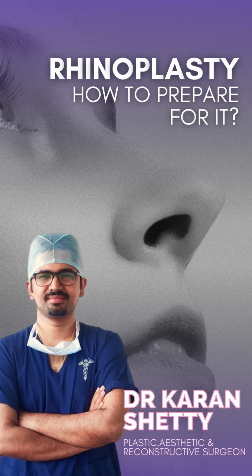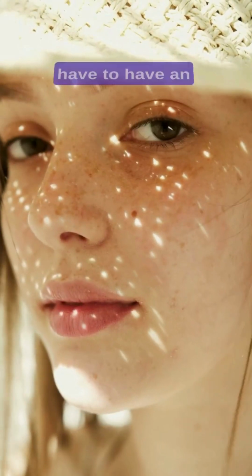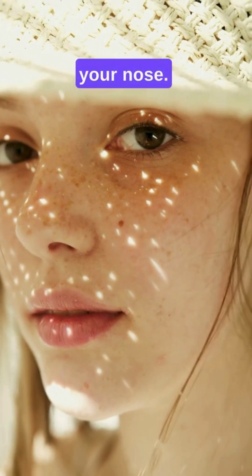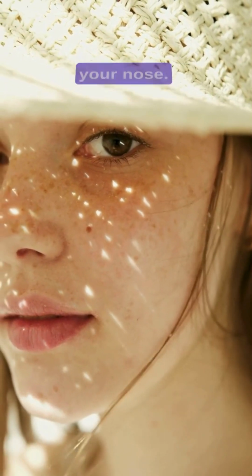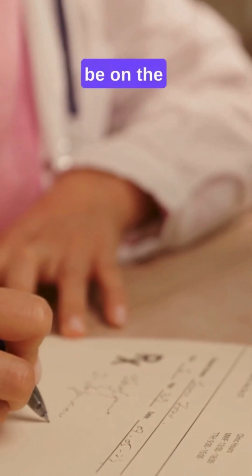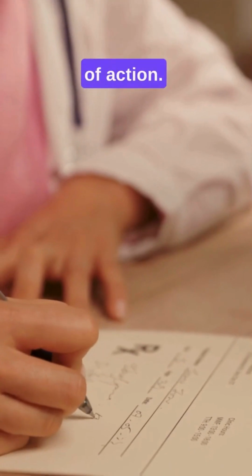How do I prepare for a rhinoplasty? Firstly, you have to have an idea of the changes that you want with your nose. You have to come see us. We have to consult, we have to be on the same page, and we have to have a plan of action.